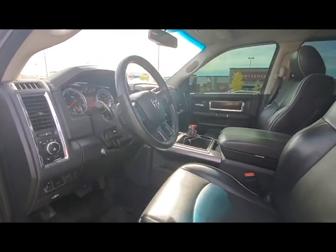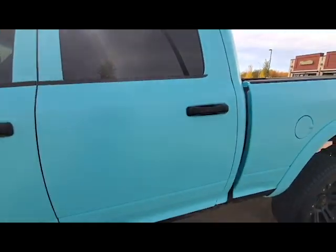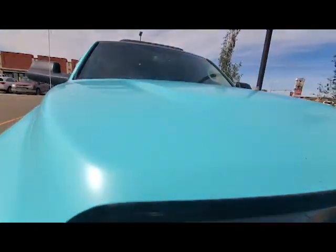Interior wise, fully limited model, factory trailer brake. It's got everything we could need. One small issue that came up on the way home was a tire imbalance, so I'll end up having Tyler take a look at that as we're going through in the next week or two.